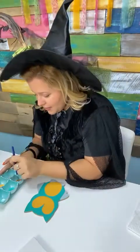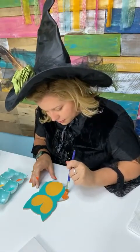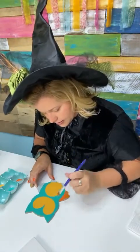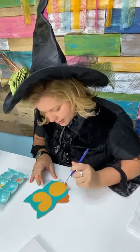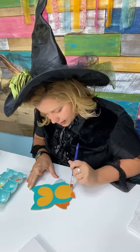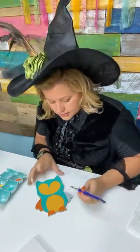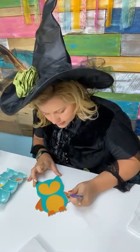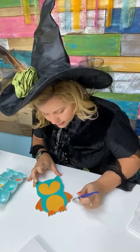All right, I'm trying my best not to get the sleeve in the paint. We'll see if I can make it happen. But we're just painting the wings orange next. I picked all these colors out before I went live because I tried to come up with an idea of what I wanted it to look like. And I just loved the way these 3 colors looked together. So we're using this on the wings and on the feet. And then also on the little beak of the owl.